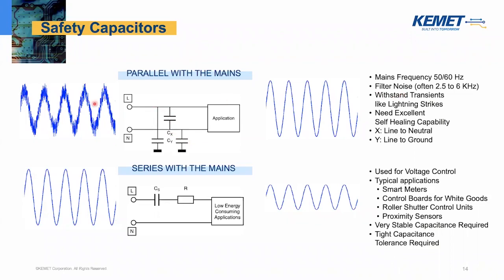Also, of course, on mains lines, there's sometimes lightning strikes or other high voltage or high frequency transients. So these safety capacitors also need to be able to withstand those events and conduct that radiation to neutral or ground. Because these operate under high stress, these capacitors need excellent self-healing capability. So that's why film capacitors are usually the capacitors of choice.